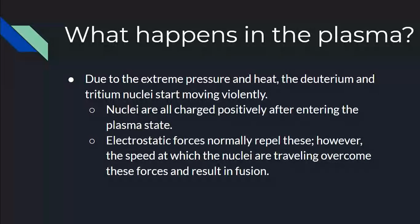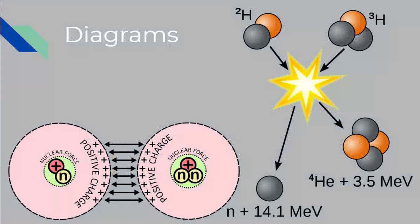So what happens in the plasma? Due to the extreme pressure and heat, the deuterium and tritium nuclei start moving around very violently, and the nuclei are all charged positively as we have lost the electrons from them. So electrostatic forces normally repel these. However, the speed at which the nuclei are traveling overcomes these forces and results in fusion. Here are some diagrams of the forces between these atoms. They want to push away, but they have enough force to overcome that.